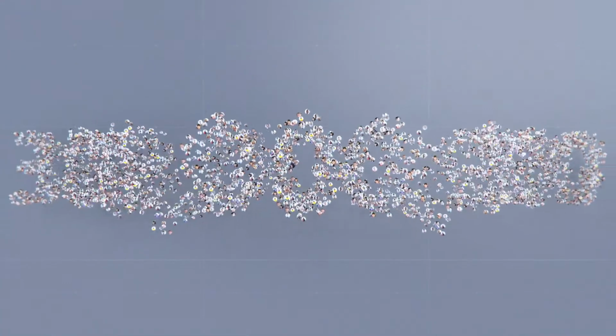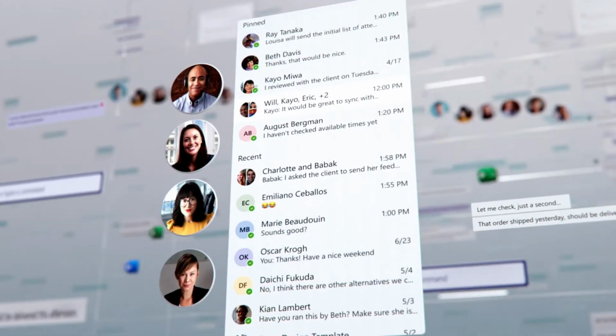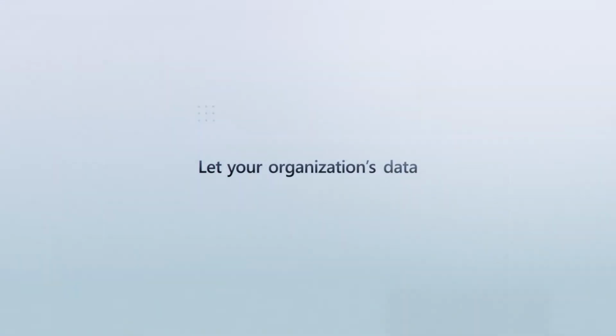Over 300 million users work with Microsoft Graph-powered apps built by our partners and our customers, all to form a deeper connection with Microsoft 365. Microsoft Graph, let your organization's data work for you.